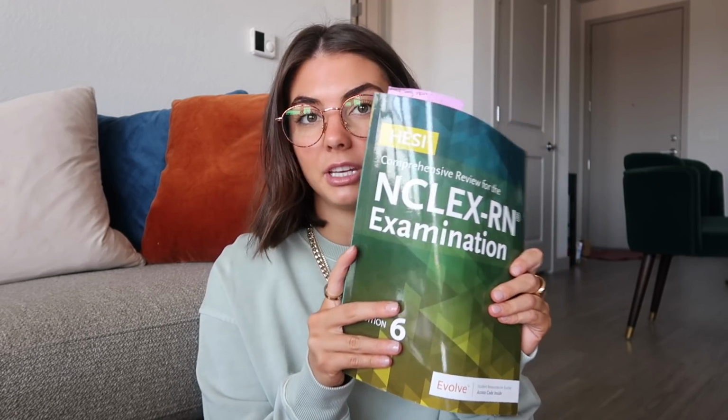So the biggest thing that I have utilized, like I said, starting in quarter 4, is this HESI NCLEX RN examination booklet. You get an access code inside and you register on Evolve. Pretty sure as nursing students, we all go through Evolve or some kind of website like it.